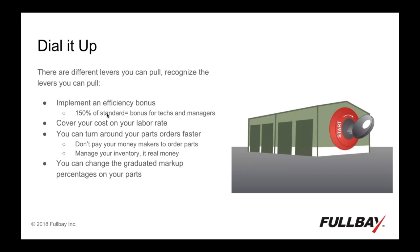Actually, before I switch, one more slide. This concept of dial it up, right? When you wake up in the morning, you can't just pull a lever and say, I'm going to increase efficiency. I'm going to finally grab that efficiency lever and pull it. That lever does not exist. You cannot directly change the efficiency percentage in your shop. But there are levers you actually can grab and pull to increase it.